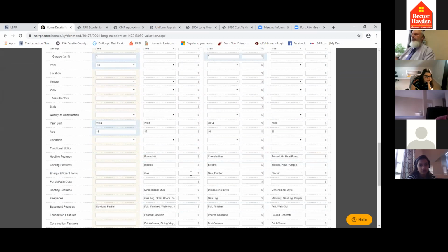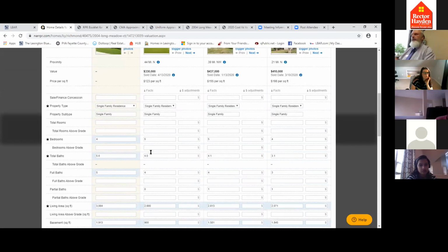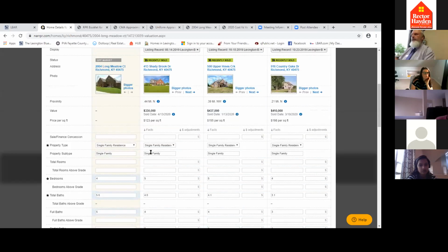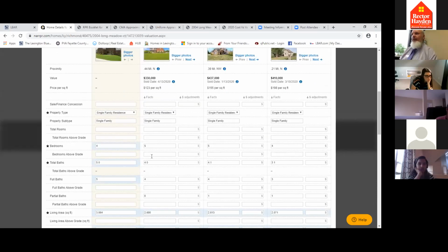So what I start is I just start on one column and I just go right down the row. And I'm going to make the adjustments as needed. So the first thing I see is that the subject home has one more full bath than the comparable. So I'm going to go back.